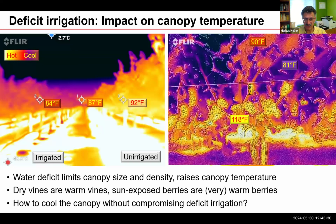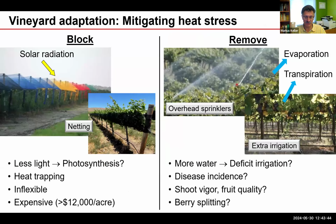So the question for us then became, in the recent heat wave years that we have had, what can you do to decrease the canopy temperature or the fruit zone temperature without actually compromising deficit irrigation? When you mitigate heat stress, you can use different approaches. You can either block the incoming solar radiation, or you can remove the radiation from the canopy. So you can use netting, for example. And by the way, all of these things are currently being done somewhere, not right now, but when it gets hot again, they're all currently being done in the industry in Washington and probably California as well.